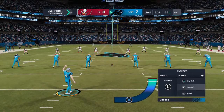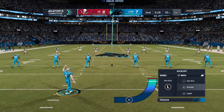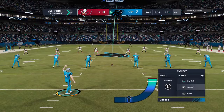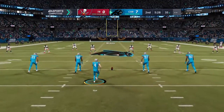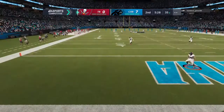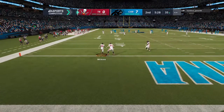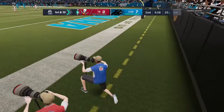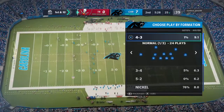Joey Slye to kick off for Carolina. Joey Slye now to kick off after the touchdown. And this will be a touchback as that sails over the end line. 25-yard line.